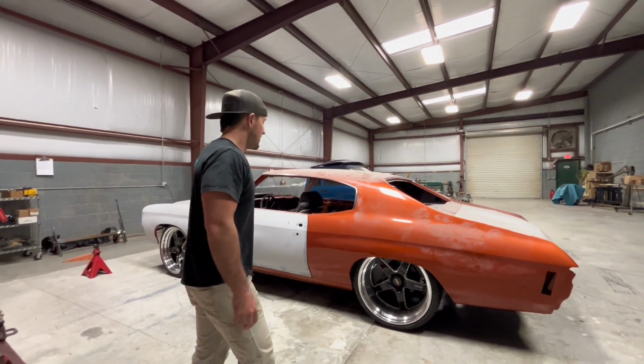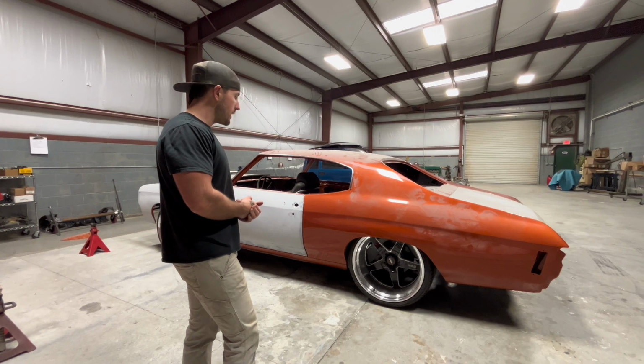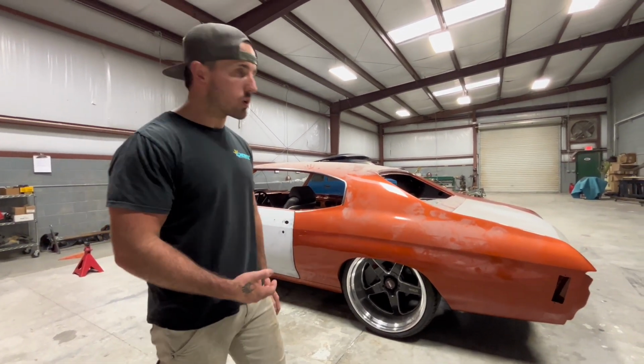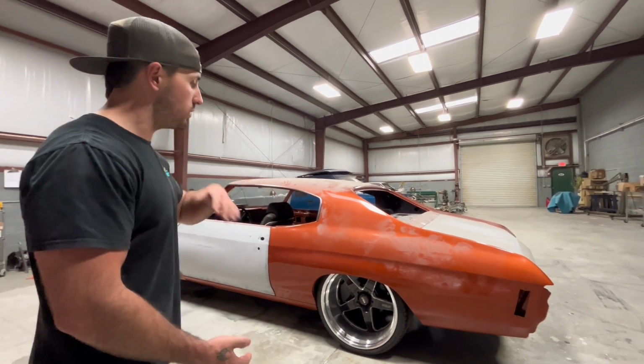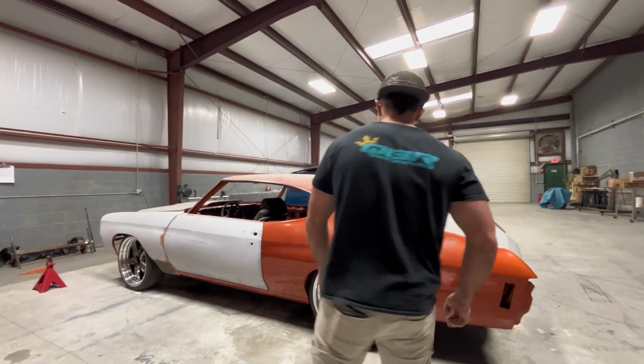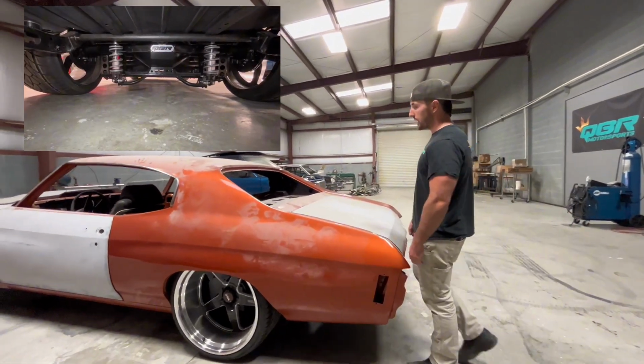So thing's sick. Got everything finished up that we could for them now. At least the car is back into a roller. I'm sure Derek will throw in a clip of the underneath and everything because the rear end looks absolutely sick in this thing. But super excited about this thing. Should be going home next week sometime.